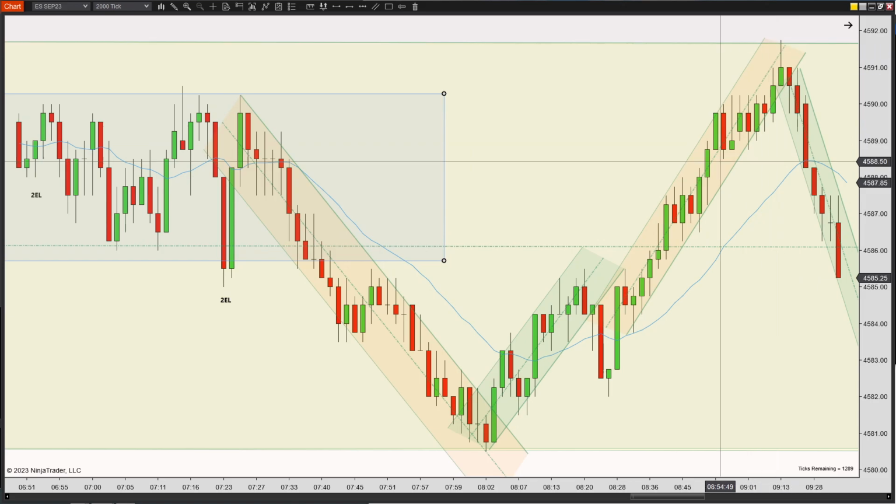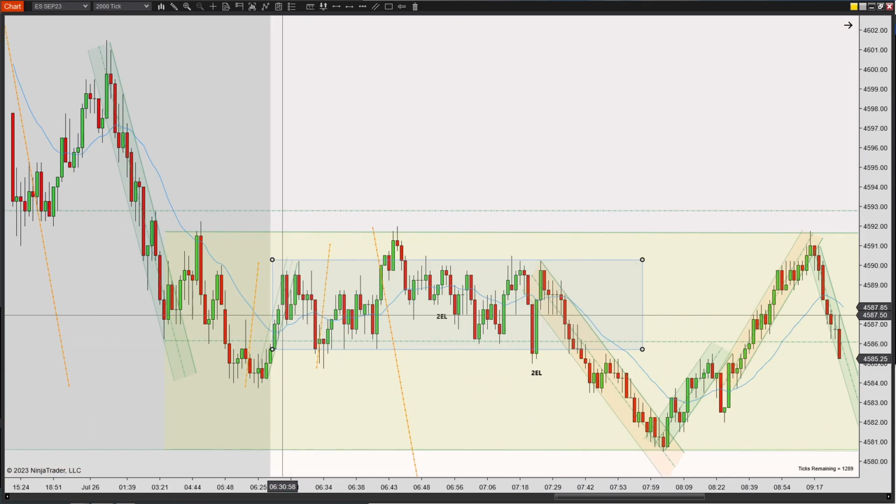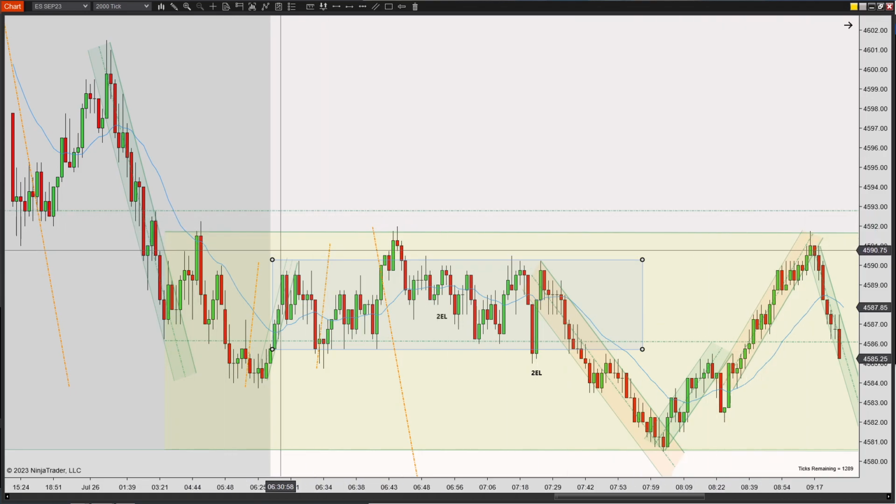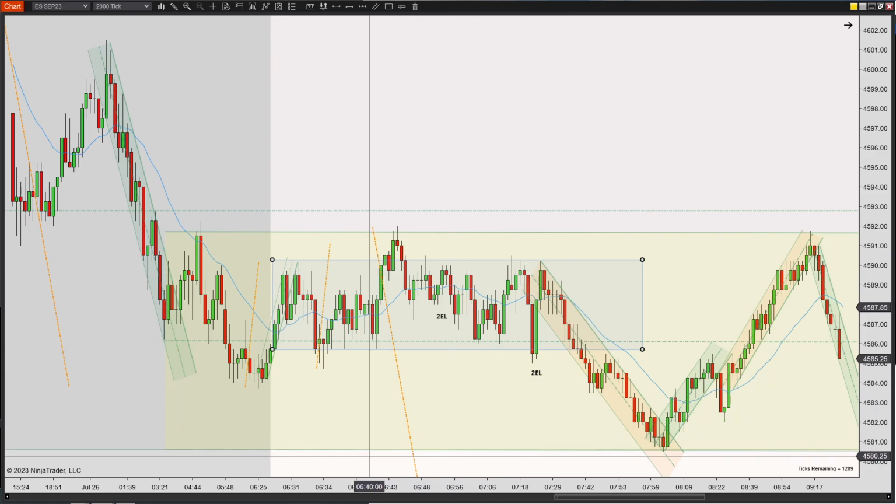But when it came up to here, it confirmed the top of this trading range because you have one touch, two touch, three touch. So I for sure believe that there's a resistance here. Now, off of this, I wasn't 100% sure what the bottom of the trading range was.